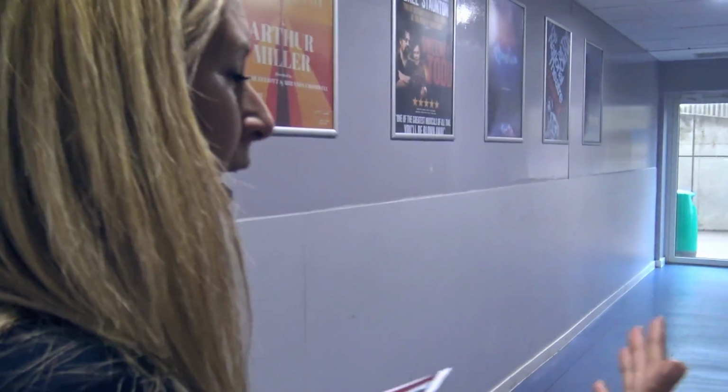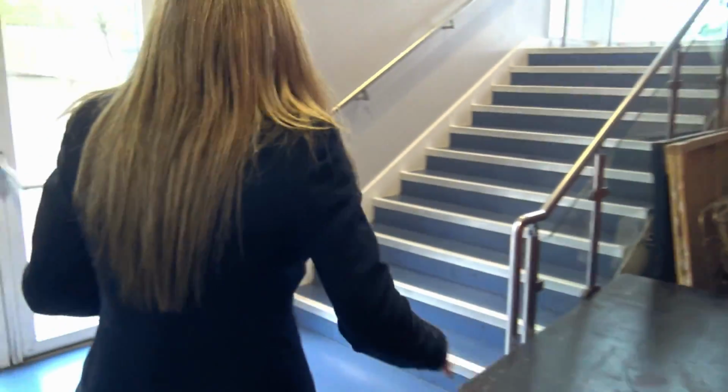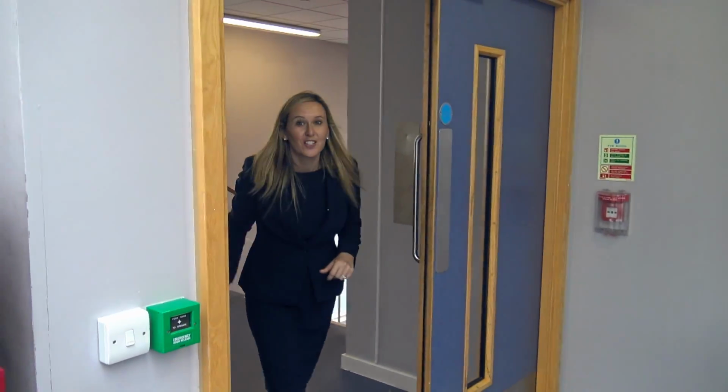Fantastic. So we're just on our way up to science and maths, and then we'll head over to music too. So this is science. We have the Faraday Space, which you'll see in a moment, which has the periodic table on the floor and on the chairs. We use this for visiting speakers. If we have guests or lectures, this is where they come. And also we use it for team teaching.